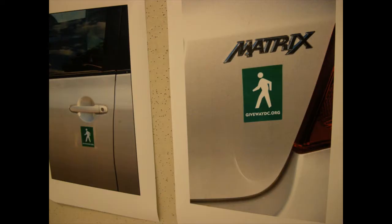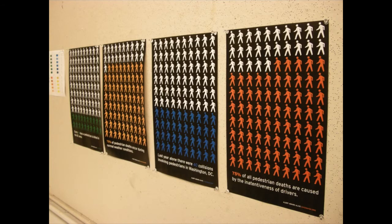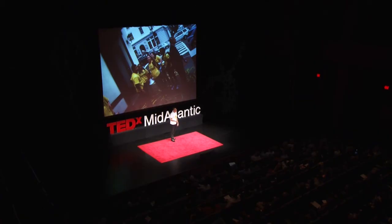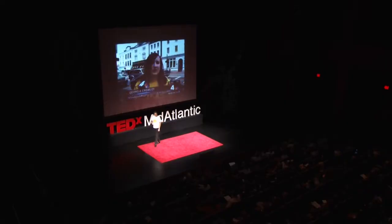They also put magnets on the cars that were parked nearby, and they hung posters in the merchant windows near the intersection. The thing they left behind was the chalk outlines, which at first really concerned the DC Police Department. But what it ultimately did was attract NBC4, and the students and their message ended up on the nightly news and is still available on YouTube.